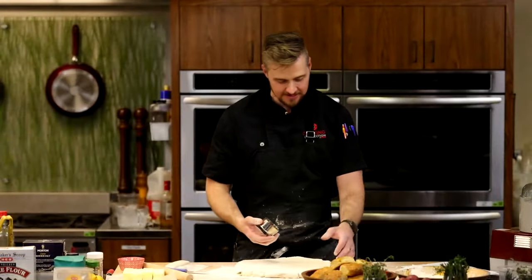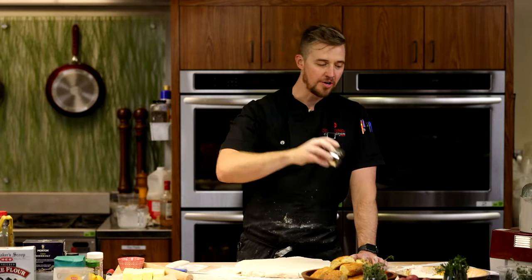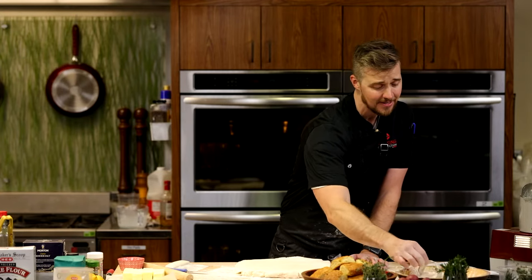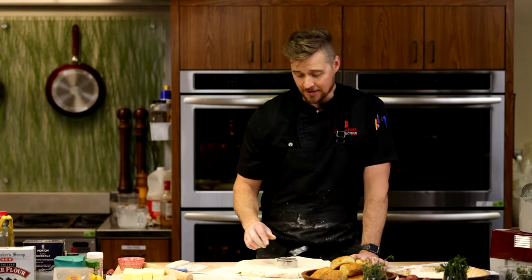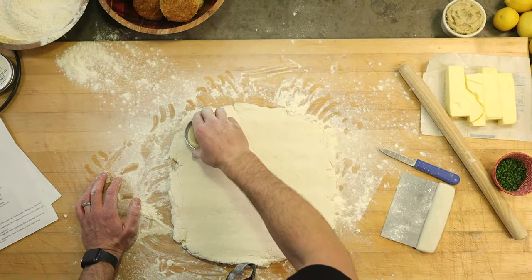Every time you rework the dough, the cookie will get smaller and smaller. I have a little round pastry cutter. You can use glasses, ring molds, or anything you want, a shape of Texas, square molds, whatever you like. I flour it a little bit and then press straight down.